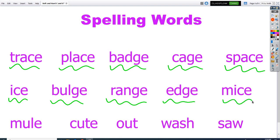mice. And then these words that are left are our review words, because we had mule last week, and we had cute last week, and then out and wash and saw are review words from first grade. You need to make sure you know how to spell out, wash, and saw. But these are our review words from last week. We had cute and mule.